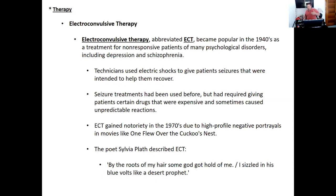ECT gained notoriety in the 1970s due to high-profile negative portrayals in movies like One Flew Over the Cuckoo's Nest. And actually, one of the Kennedy sisters suffered from a mental disorder, and they used electroconvulsive therapy on her and pretty much left her mentally disabled the rest of her life. And so in the 70s, some of this comes to light and also gives it kind of a bad name.